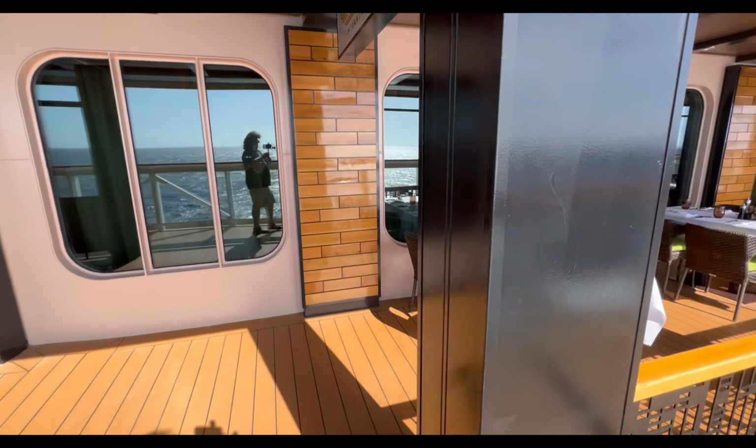Again, we're on a full capacity ship, so a lot of the areas, especially the areas where people would be, like 6, 7, or 8, were very congested. One area that was not congested the entire cruise was the deck number 7 promenade, and this is where you'll find the life rafts, or the lifeboats. You are allowed to be here. It does kind of feel like you shouldn't be, but you are allowed to be here.